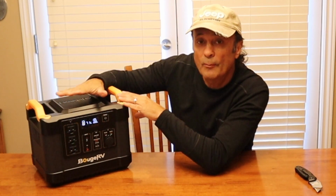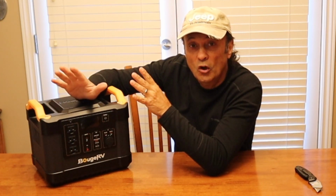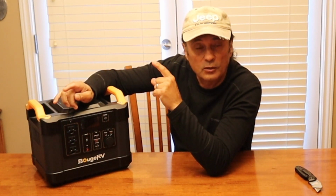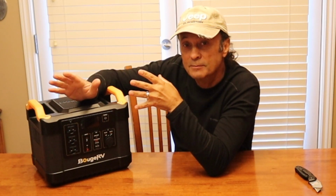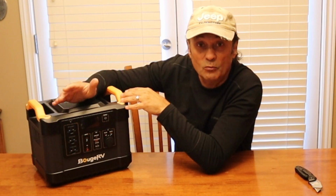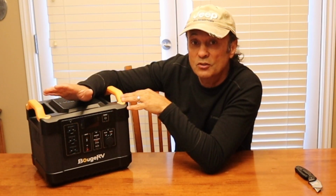Now the thing about a battery like this is they tell you it's good for 1500 cycles, which means it could go down to zero and you could charge it back up 1,500 times. Now that's a long time, I guess, depending on how often you're using it when you're camping and that sort of thing, but 1,500, that's going to be a lot of use.